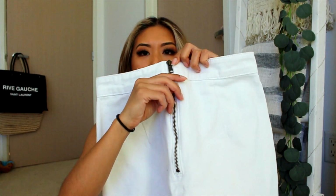It has a little zipper here. I do not have any white skirts that are like this, so I'm definitely gonna get a lot of use out of it. Okay, I guess that is it for my Princess Polly try-on haul.